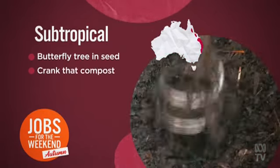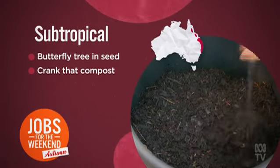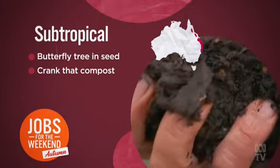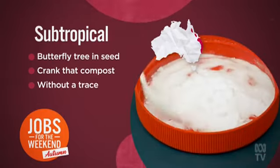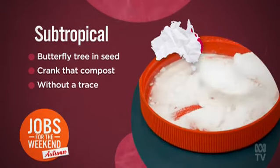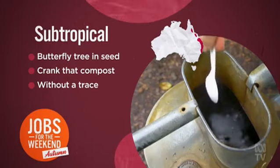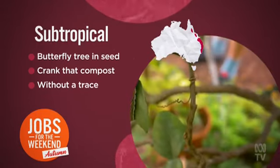As temperatures drop, compost heaps can slow down. Give the microbes a wake-up call and give the whole thing a good crank to turn it over. Trace elements like zinc, magnesium and boron are micronutrients that citrus need, but can be washed out by summer rains. Apply now via watering can to set your plants up for years to come.